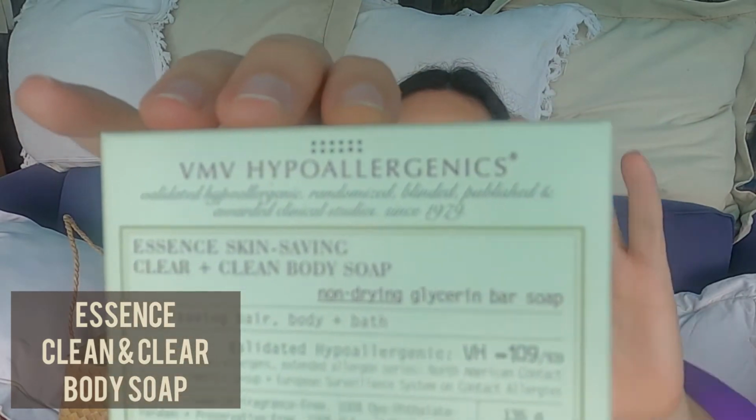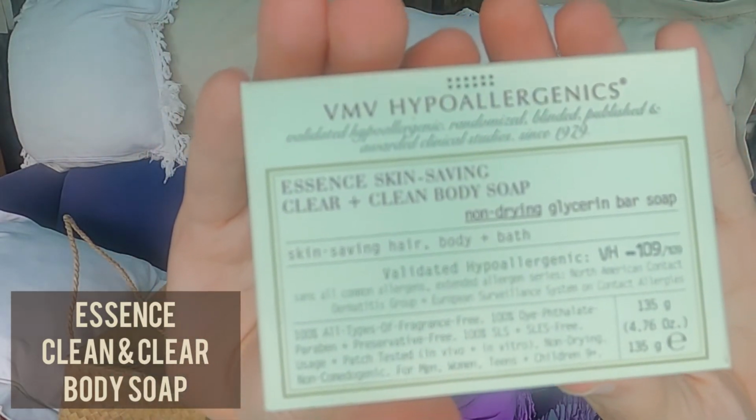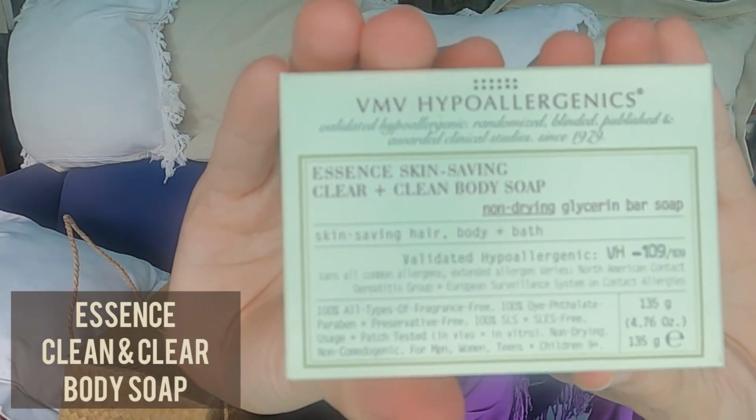The Essence soap can be used on the body. We find a lot of people tend to prefer the body washes for the body, but some people do like using this for the body, and I actually like having this around the house in the soap dishes for hand washing because, again, it's fragrance-free, masking fragrance-free, irritating surfactant-free, it's free of SLS and SLES. This is a wonderful soap to have around the house.